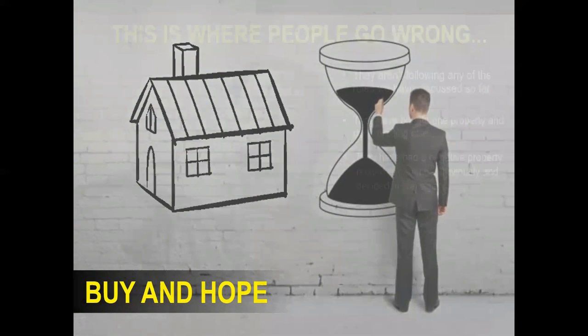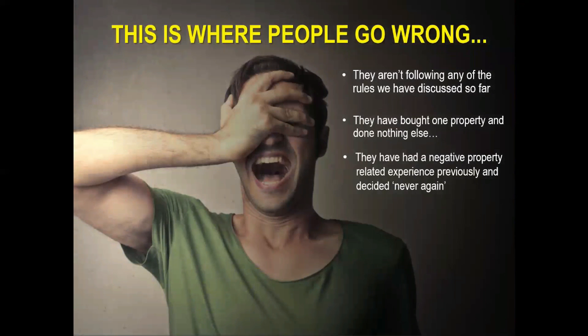But to be honest, where most people go wrong is they're doing none of what I've talked about so far. They say they want to do it, but they literally have no idea how easy it is. Or they've bought one property and they've done nothing else, or they've got themselves into trouble and they've decided it's never again. The secret to property is to do something.